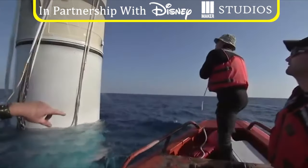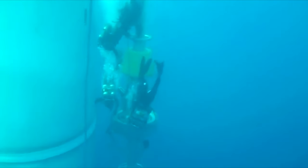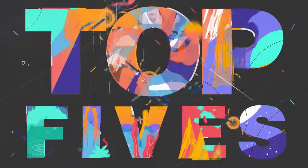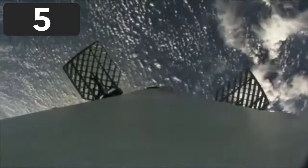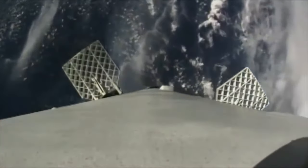After a rocket launches to space, its boosters are separated before returning back to Earth for later use. Today's video is on the top 5 rocket booster re-entries and recoveries. SpaceX is one of the only companies that actually lands their boosters back on Earth.